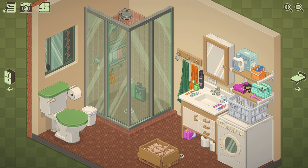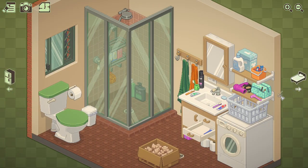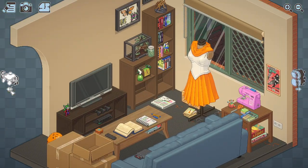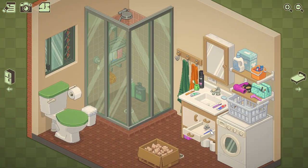Razor for shaving. Okay, I guess this is our drawer. I feel like this would be like, you wouldn't... Would you clip your nails in the shower? I don't know. I feel like that's something you do... I guess I'll just put it in there. Like, we don't have any room in the bedroom.